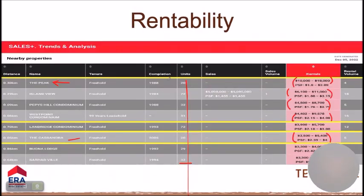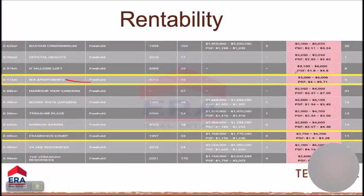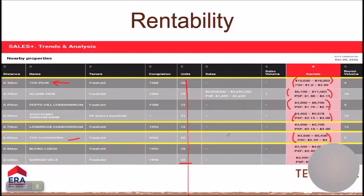Rear apartment. 3,000 to 6,000, the rental. This one is much newer. 10 units only. Completed in 2013. Means the facilities should not be enticing. So next will be the Fragrance Court.